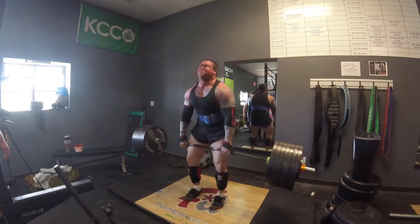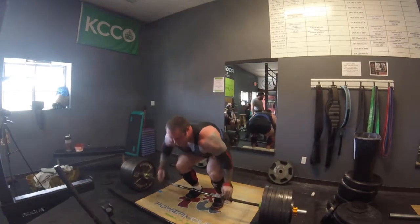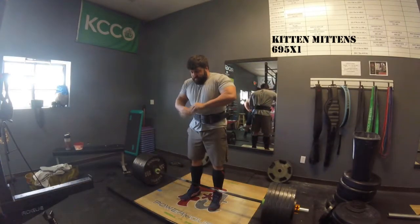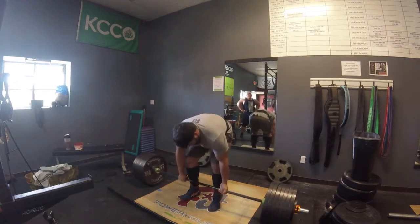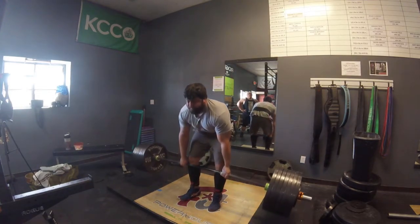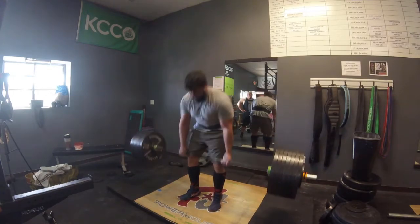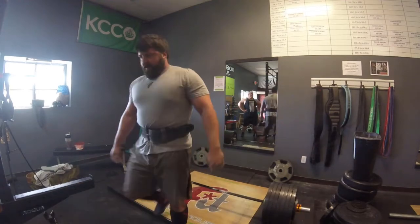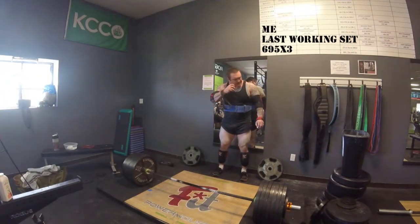And then did it again. My second reps for all of my sets were much better than my first. So it seems like after I get some repetitions in, I do a little bit better. And here's Gary pulling a 695 for a single. Bit of a grinder, but he sticks through, gets it. Maybe missed on the hips just a little bit, but still moving pretty good for the day.